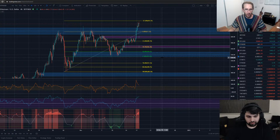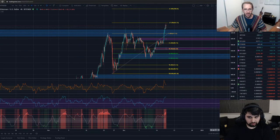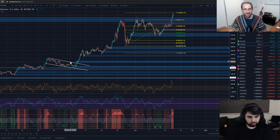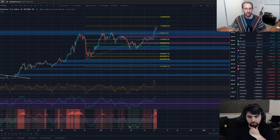A lot of our oscillators are very oversold. I think in the scheme of things, maybe the RSI's got a little bit more to go, but where we are right now, do we keep pushing? Do we pull back to that 617 level? F has really been on my radar for the majority of the year.